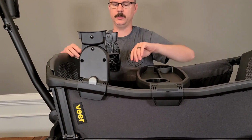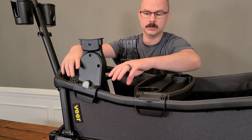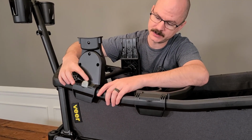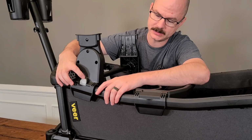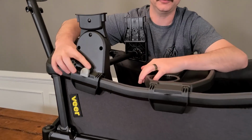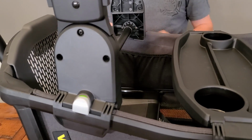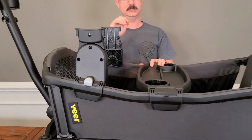All right, so one thing I want to know, we heard it click. This isn't all the way on. What we're looking for is a very specific little piece here. This gray piece is gonna have a green marking whenever we're fully locked in. So you'll see that green mark, that tells me that is completely locked in, and now we're secure and safe.